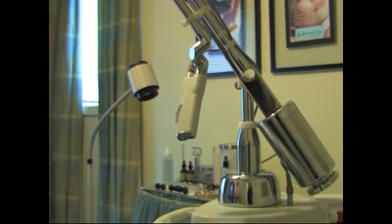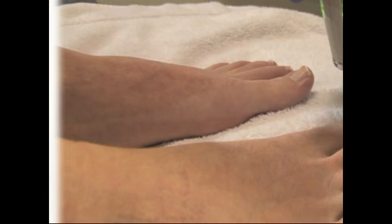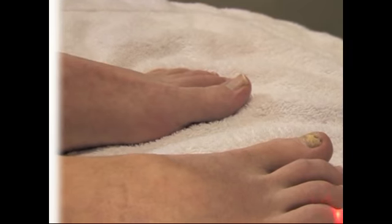With the arm system that is used with the Cyton laser, we have consistent temperature throughout the beam itself, so we do not have hot spots, so it's much easier to maintain and to get to the necessary temperature for treatment. I would absolutely do the procedure again.